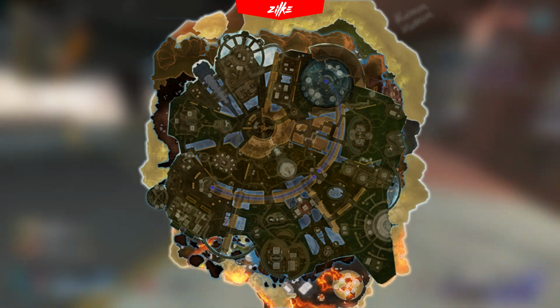These minimaps are looking really confusing right now, so I outlined the edges of every playable area of every map and we got the results that we wanted. The smallest map out of the 3 is Kings Canyon, which isn't that surprising. The second largest map is Olympus. It is larger than Kings Canyon, and the biggest map is World's Edge.